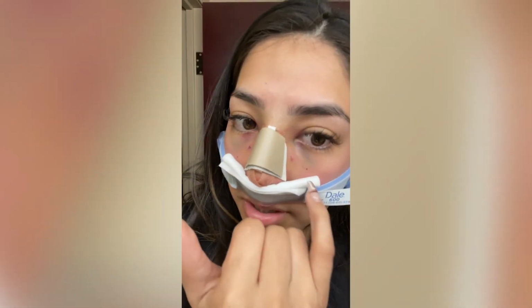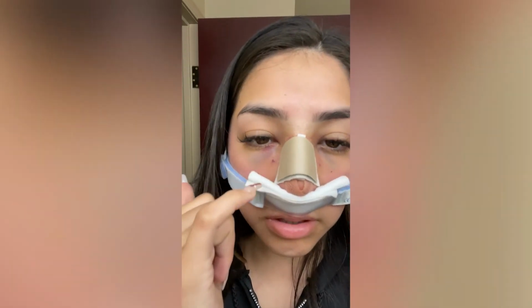Other than that, really the only places where I felt pain to where I needed the medication were my little spots right here. Those are really where I'm only feeling pain, and I needed it once. So I'm about to go ice again and then try to rest a little bit.